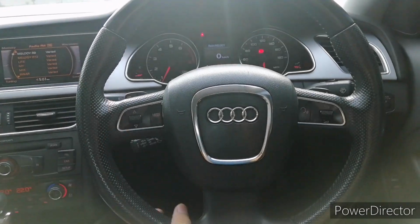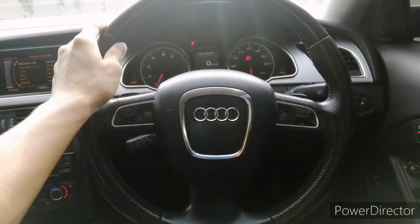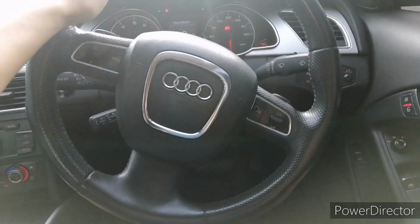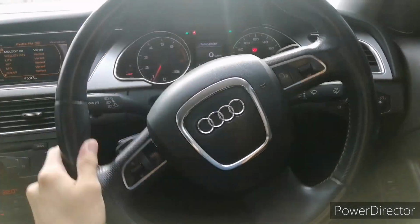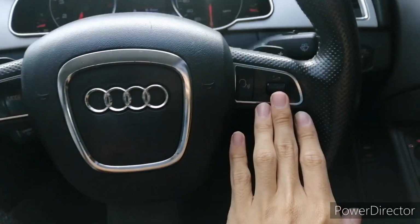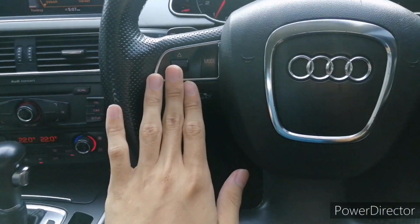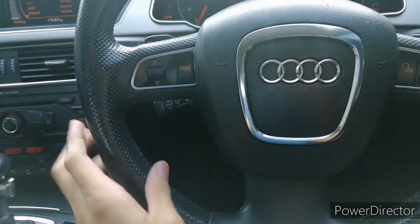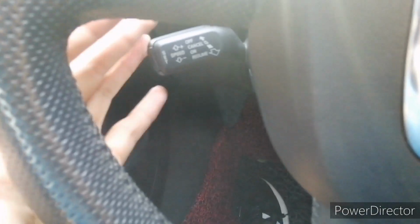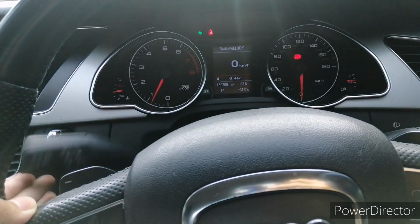So this is Audi's sport steering wheel. Even though it's not a flat bottom steering wheel as you find in modern Audis, it's still a nice to grip steering wheel. It has some weight. It does not feel as light as those modern Audis. At the back you get paddle shifters, and this is to tune up or down the volume of this MMI system. And this is to switch between your different radio stations, different modes. And down here this is your cruise control stalk. This is your signal stalk.